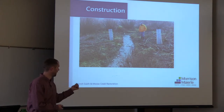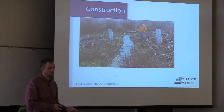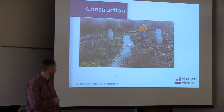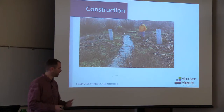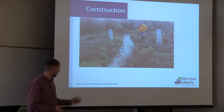So this is Moose Creek, and in Moose Creek we found that there were a lot of clay lenses, a lot of really loamy material, not a lot of granular stream alluvium. So we actually over-excavated 3 or 4 feet in a lot of places and laid in a layer of stream alluvium for that stream to be stable on until new alluvium can come in and be generated and be deposited in the stream channel.